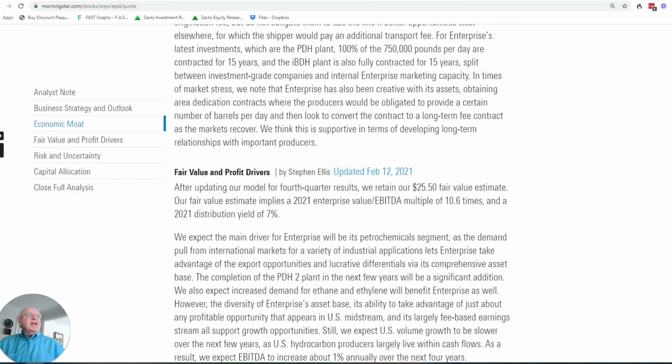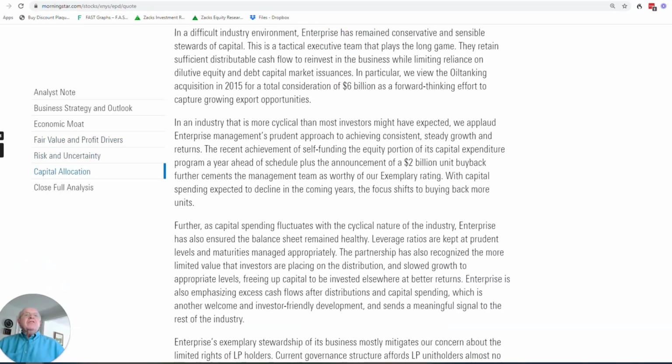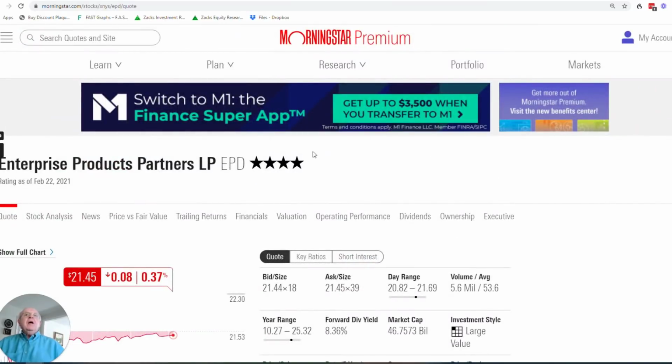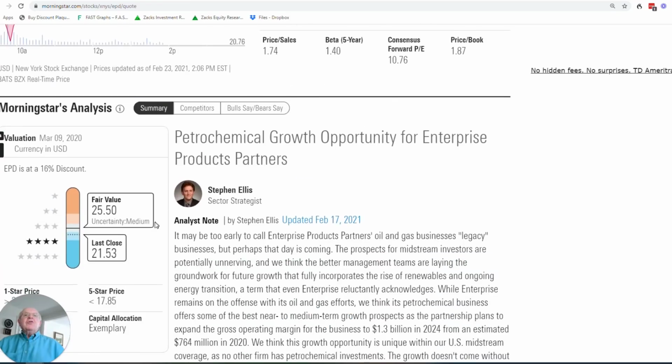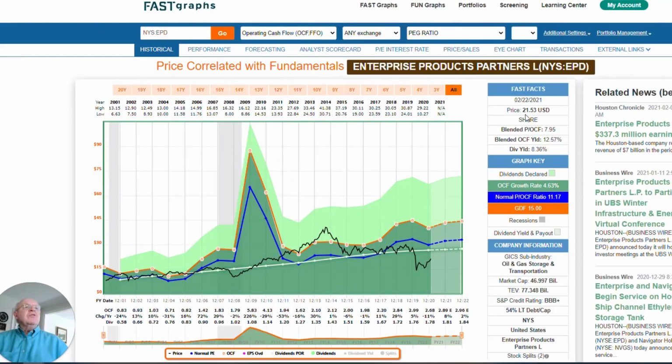So I'm not going to get into all that. I'm going to let you guys do that on your own. But the reality of it is this company, they consider their management to be really great stewards of capital. But they give the company 4 stars, and they give it a fair value calculation of $25.50. So currently the stock is trading at 21.